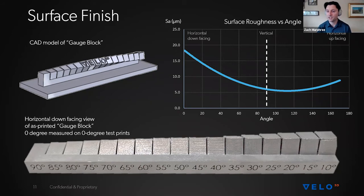It's not going to be a 16 micro-inch finish directly out of the machine, but Velo3D is definitely pushing the surface finish to a much better level than what you see from some of our competitors. And more importantly, doing it over a wider range of angles. So when we say angle here, we're looking at a downward facing surface for everything below 90 degrees, and then 90 degrees is a vertical wall and upward facing surfaces above 90 degrees. And this is a printed gauge block that shows some of the low angle performance of the support-free process.